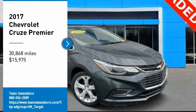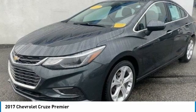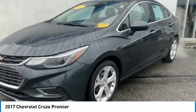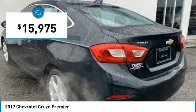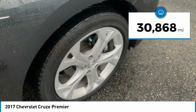Make a great choice today with the 2017 Cruze. The Cruze blueprint calls for more than you'd expect and is priced below $20,000. This vehicle has less than 35,000 miles.